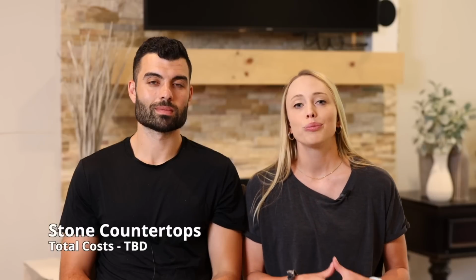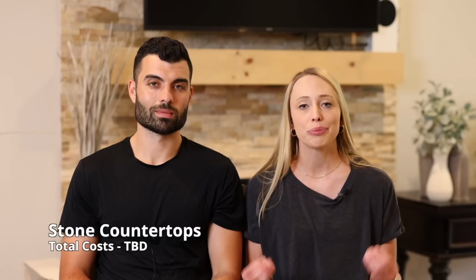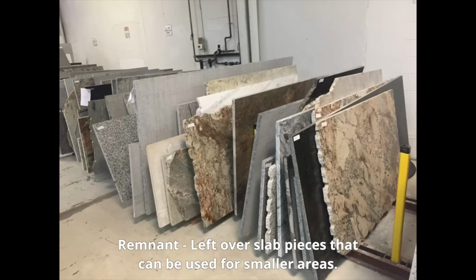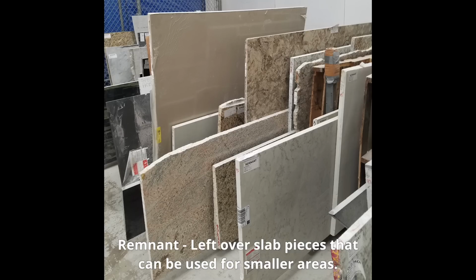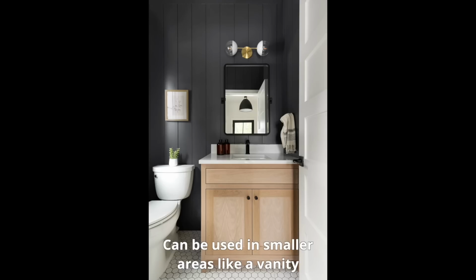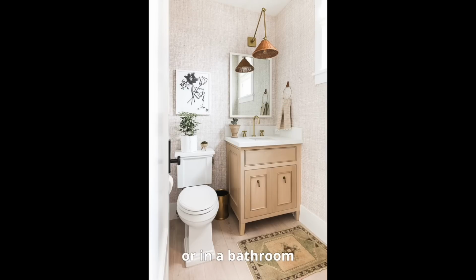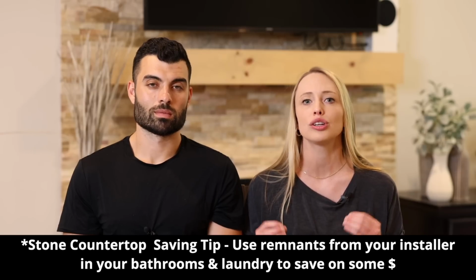For our bathrooms, we'll be checking with our installer or fabricator to see if he has any remnants available. A remnant is pretty much a leftover piece that they used for another job, but it's big enough that they can use it for a small vanity or something like that in a laundry room or in a bathroom. Remnants are usually highly discounted, so it's a great option if you're on a budget.